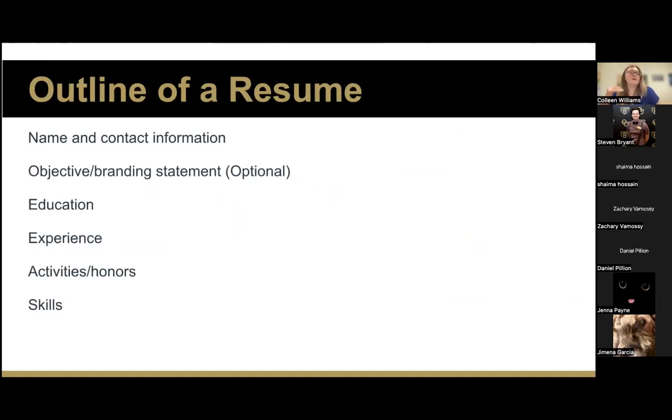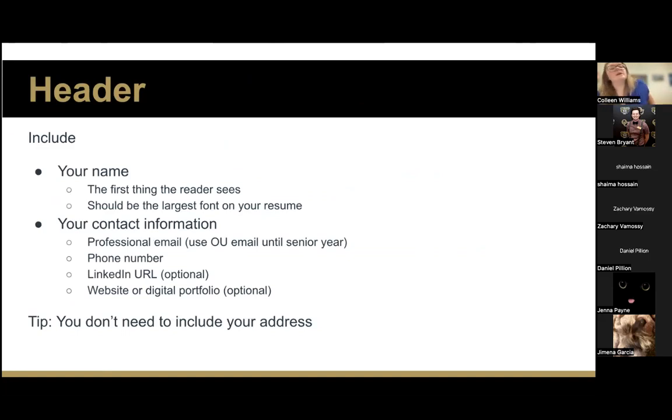This is what the outline of a typical or standard resume looks like. I'm going to go through all of these different areas, and we'll take some time to answer any questions you all may have. To start, we have your header, which includes your name and your contact information. Your name should be typed out in the largest font on your resume because you want to draw the employer's eye right away. You also want to have your OU email showing unless you're about to graduate, because once you graduate, you won't have your OU email.